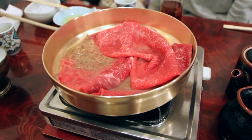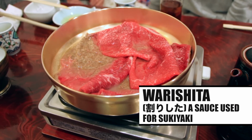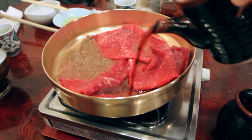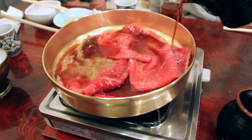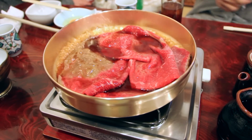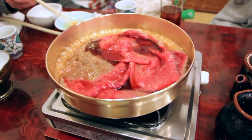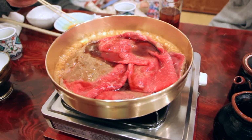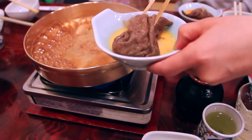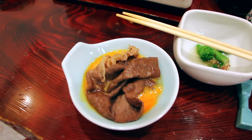After a short while, warishita, a mixture consisting of soy sauce, sake, sugar, mirin and dashi, was added. This sauce adds a sweet but subtle taste. Like most of the Japanese cuisine, Sukiyaki's nuances in taste are very fine, but not too fine so that Western tongues can still worship them. Quickly after that, the meat was put into the bowls with the beaten eggs and ready to be eaten.